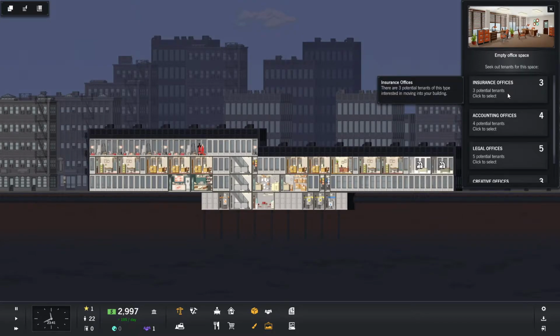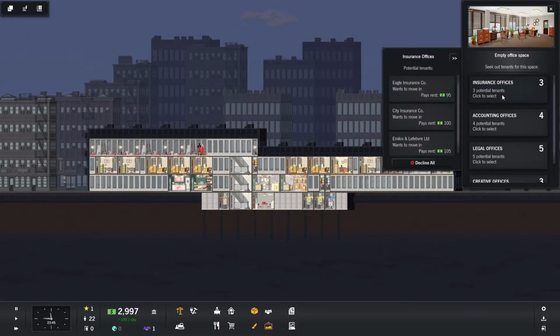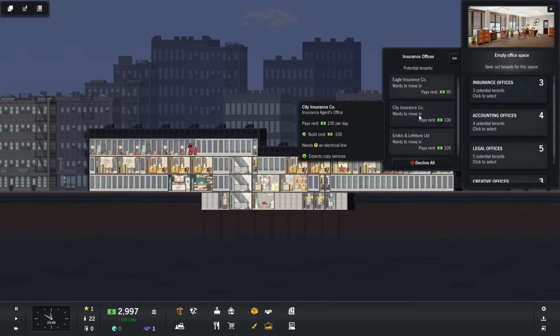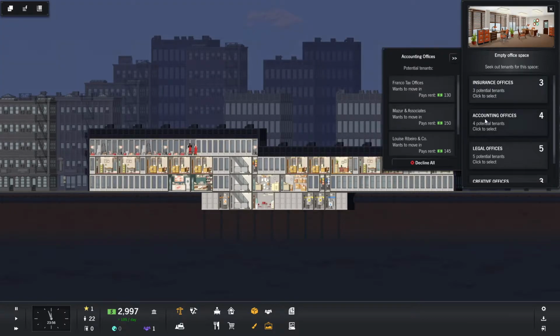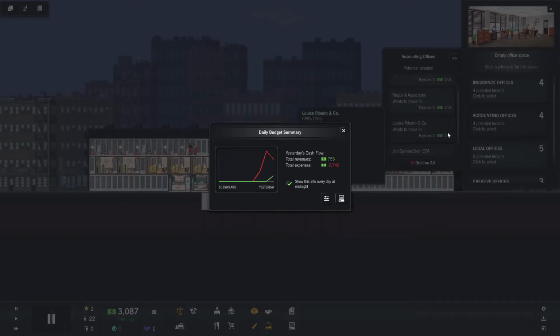Oh, wow. That's cool. Okay, so insurance offices give us 105, and what do they need? An electrical line, and a copy service. An accounting office gives us a lot more. I think we're going to go with the accounting office.